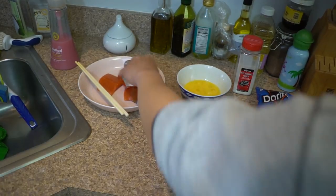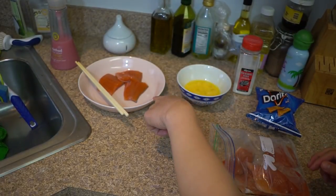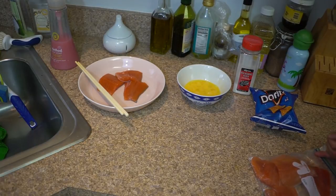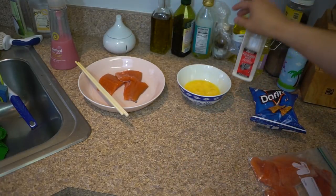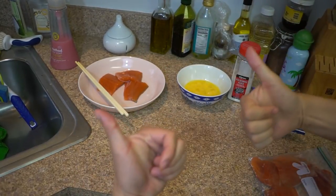There, let's do three fillets for Doritos. One for me, one for the wife, and one for the video. You know what I'm saying? The rest I'm gonna save. Do my favorite way of cooking trout, which, if you guys haven't seen that video already, check out the top right hand corner. Basically, I like to pan sear these. That's simple. Some flour and, you know, grapeseed oil or peanut oil, either or, those are really, really good.